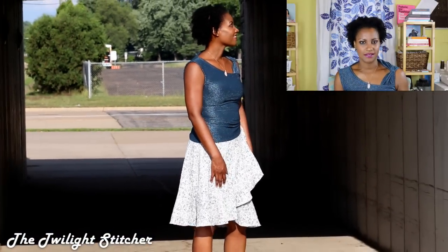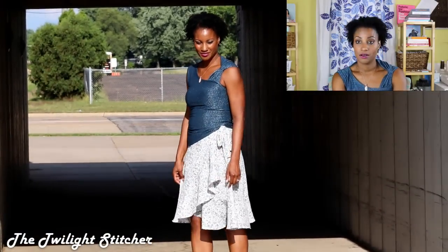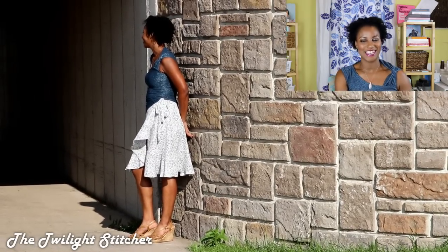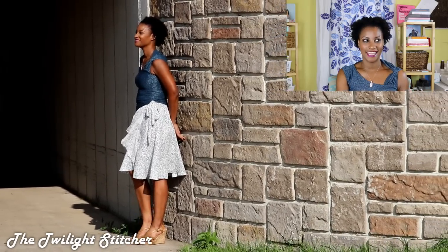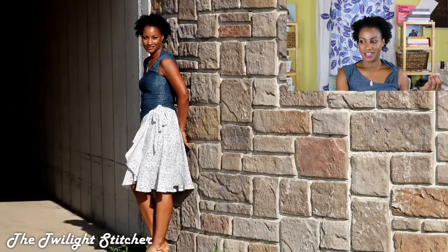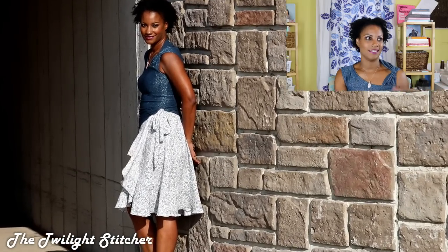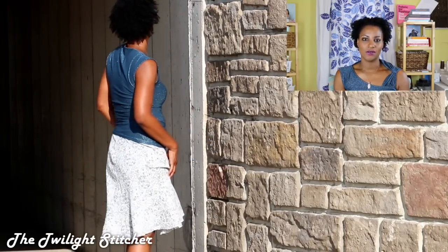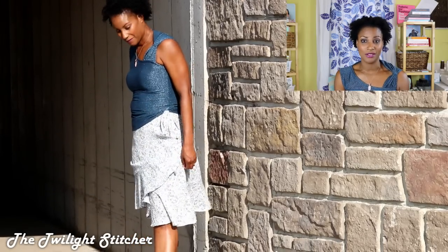So after I made this skirt, I'm looking at it and I'm like, I want to showcase this project in its finest moment. I wanted it to look fabulous when I shared it, so I thought about what am I going to wear with this to bring out the best of it, to make it look fabulous.